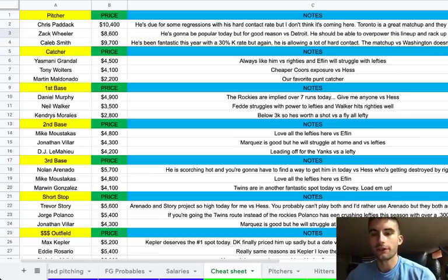Then Neil Walker, 3,500. So Fetty struggles with power to lefties, and Walker hits righties well. And then Kendrys Morales, he's below 3K now. He just hasn't been doing anything, but he's projected to bat 5th. And below 3K, he's worth a shot versus a fly ball lefty. And I forgot to put the B there.